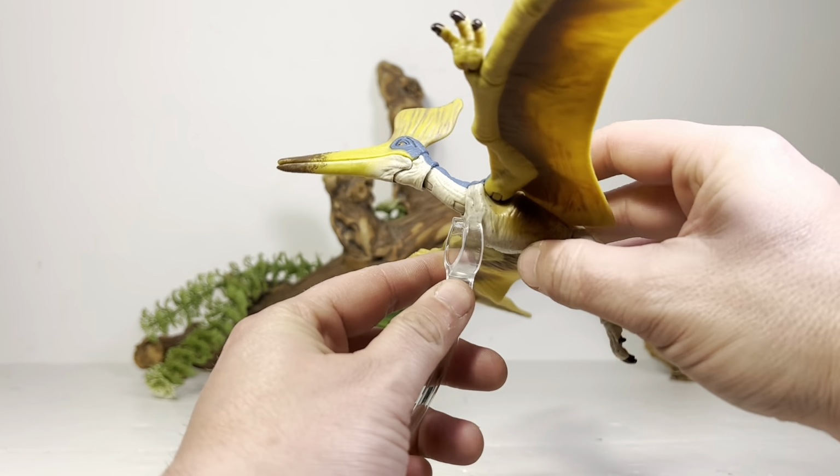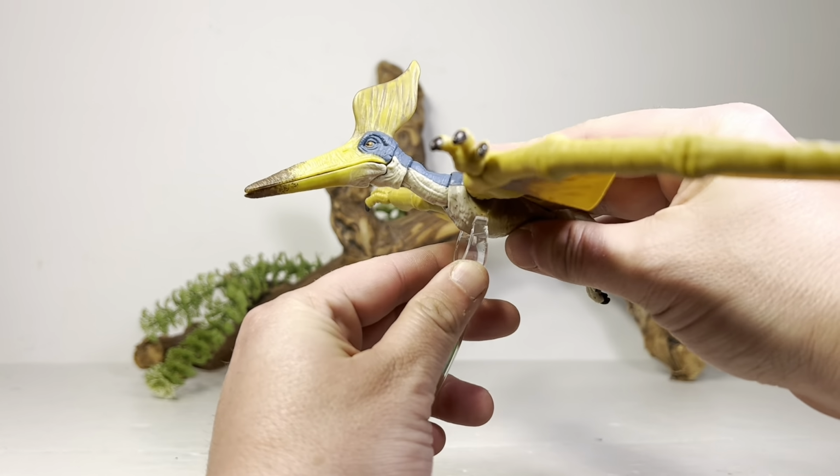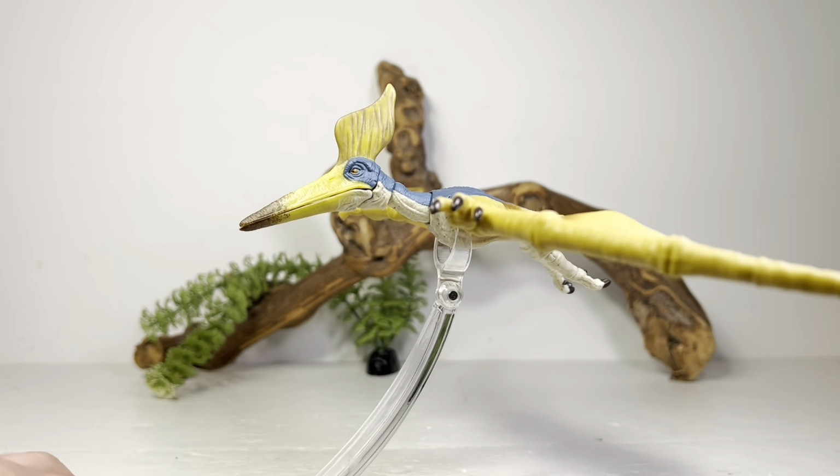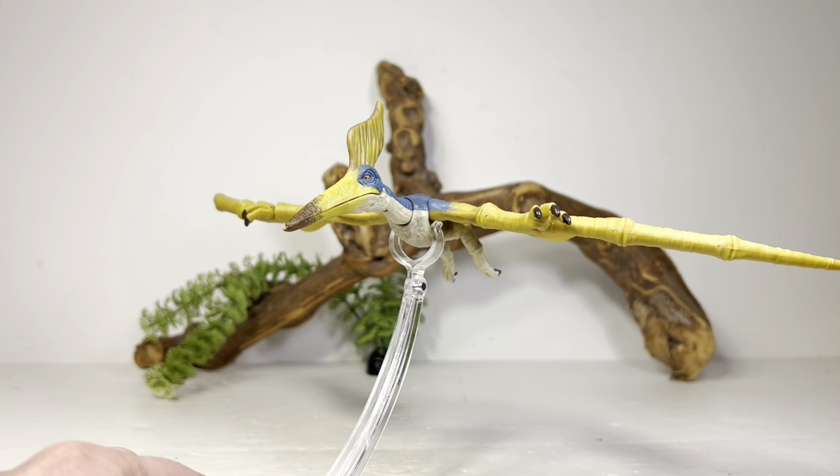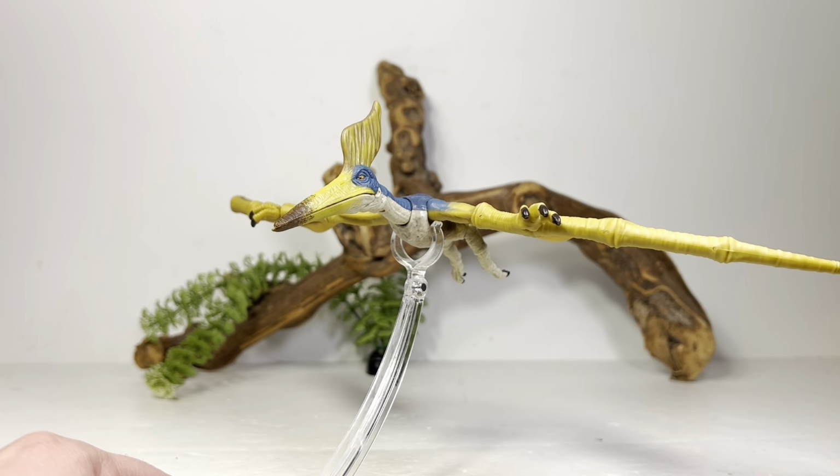So what you want to do is just clip it right into the armpits. That's the most secure connection I could get on here, and it works really, really good on the display base. And plus, this is much, much better looking than those godforsaken, ugly looking Jurassic World Dimorphodons.